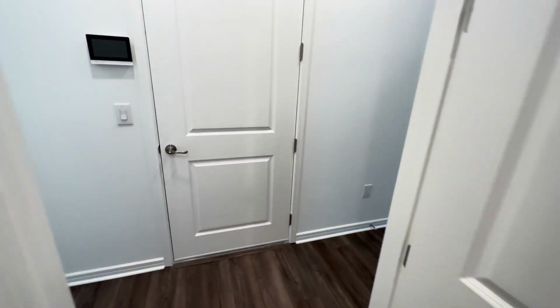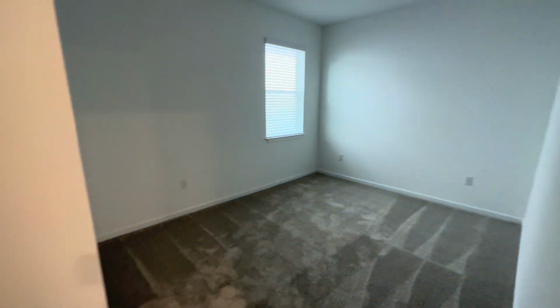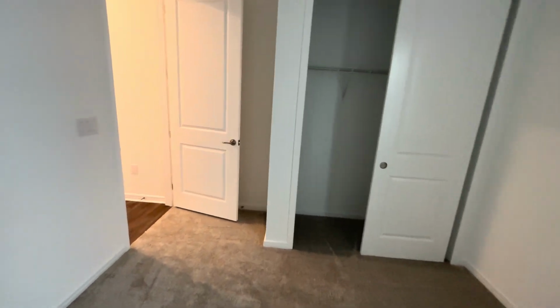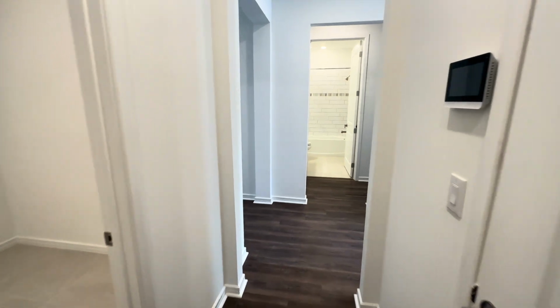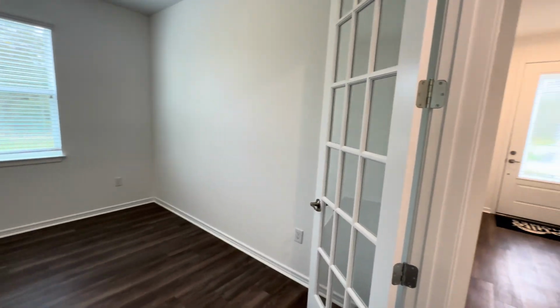All right, coming out of the laundry, take a right, and you have your 2nd bedroom. Nice sized bedroom. All right, continuing on. Down the hallway to the right is going to be your flex room. You do have the French doors with the glass inserts.